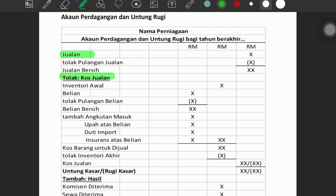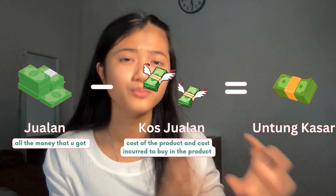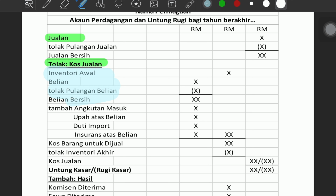Just like my friend used to tell me, imagine you are in the real situation. You are selling books, and in order to get the gross profit, you need to take jualan, which is all the money that you get, minus the cost jualan, which is the cost of the book and the cost incurred to buy the book. That is why in cost jualan, you have inventory awal, belian, angkutan masuk, because these all contributed to the cost jualan, cost untuk mendapatkan produk itu.